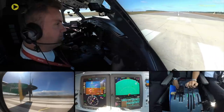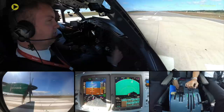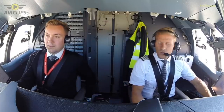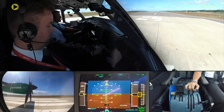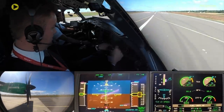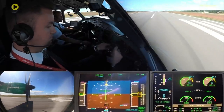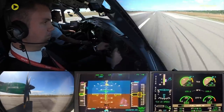1061 Kilo, wind 270 degrees, 18 knots, runway 29, clear for takeoff. Clear for takeoff, runway 29, 1061 Kilo. So the F-16s are at 300 feet south of the field. They're having fun, yeah. Okay. Takeoff. Power lever set. Armed. Power set. 70. Check your controls. My controls.